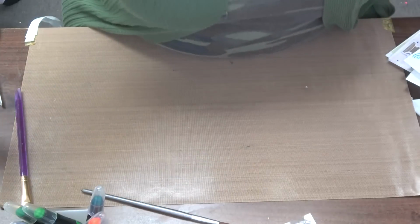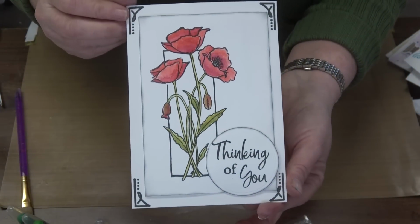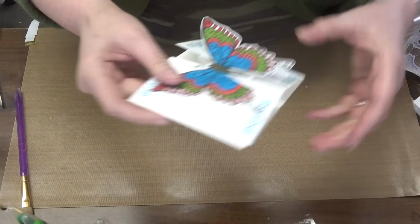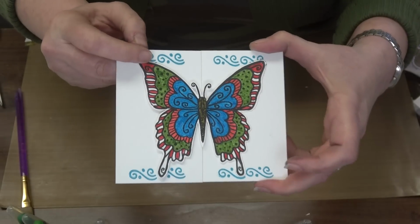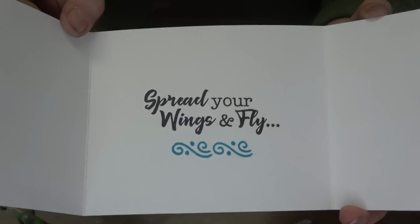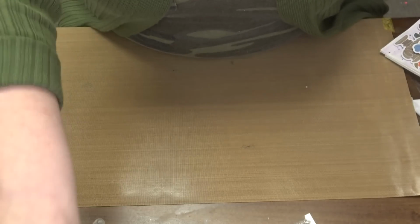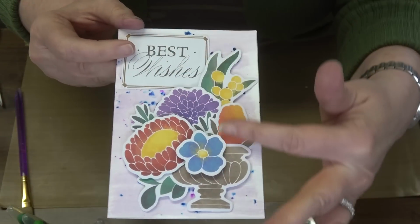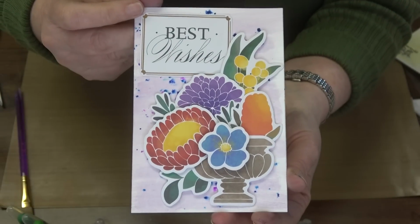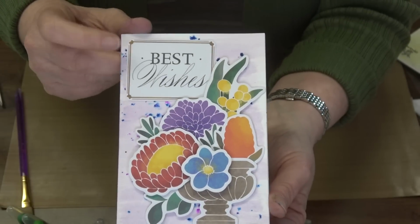All right, so here we have our first one. Thinking of You, beautiful, isn't it? And then our butterfly, which is on a trifold. And then we have our ephemera card. All of this came out of the die cut, even the sentiment. They just layered them on top of each other to make a beautiful little focal point. Even the sentiment came out of the ephemera.